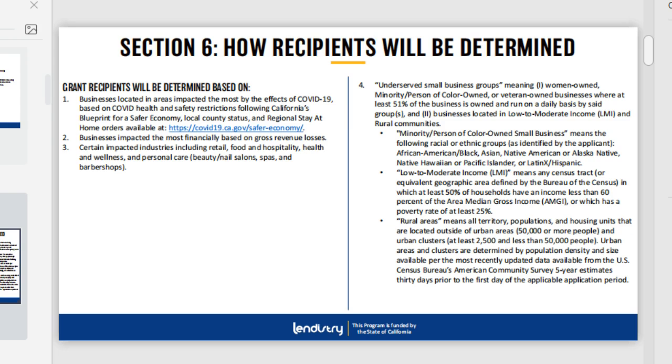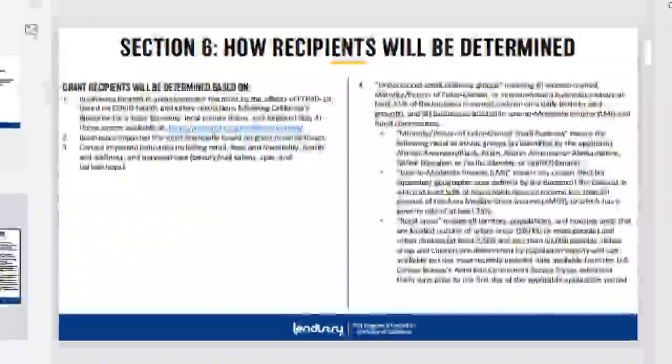So those businesses who are in areas that are highly impacted by the COVID-19 pandemic, and those who are in industries that are highly impacted by the COVID-19 pandemic, those businesses that have had the most financial loss due to the COVID pandemic, and underserved business groups, which is defined here as women-owned, minority, person of color-owned, veteran-owned businesses where at least 51% of the business is owned and run on a daily basis by said groups.